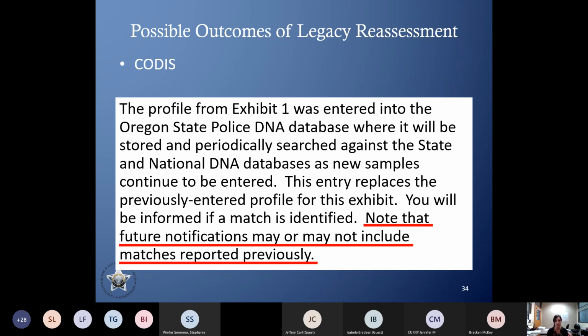The entry replaces a previously entered profile for this exhibit. So as part of this legacy reassessment, we're cleaning up those CODIS entries and taking out the old and putting in the new. And just like now, we will let you know if a match is identified. But the caveat is that future notifications may or may not include matches reported previously.